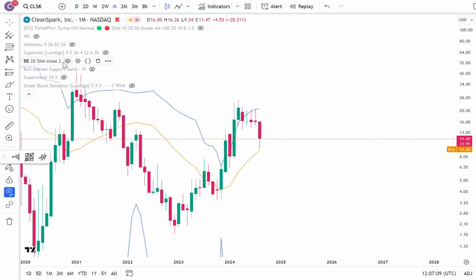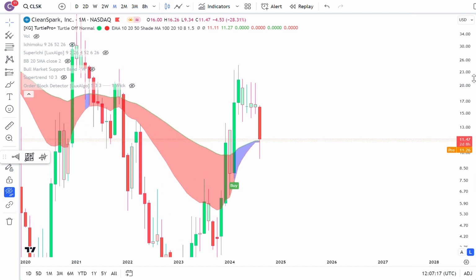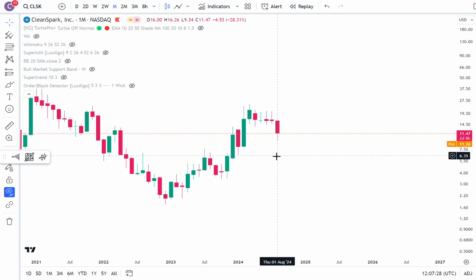And on top of that, if you look at the EMA ribbon, the 20 and 50, the 20 looks like it wants to cross back above the 50, and the 20-month and 50-month EMA are right here as support for CleanSpark, right? So there's a lot of confluence basically telling you, hey, maybe we're at a good support zone.